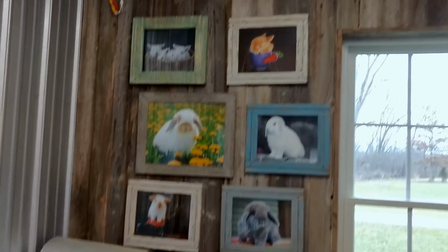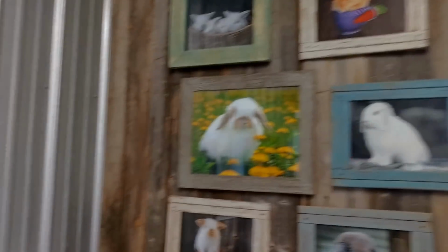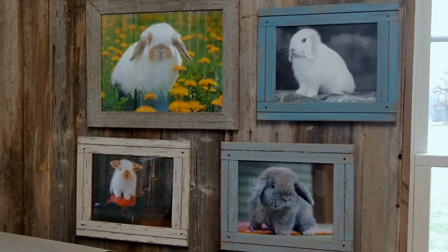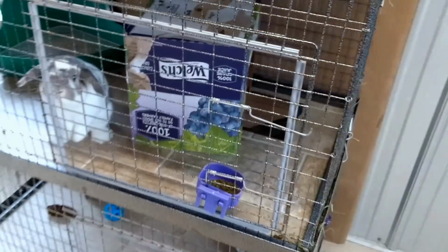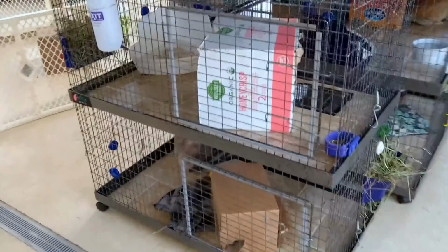And I do like bunny photography, so those are some previous bunnies. That's Camilla. That was Camilla's daughter. And did you hear that stomp? He's mad at me. He wants out. He wants attention. Stomping is like the bunny middle finger.